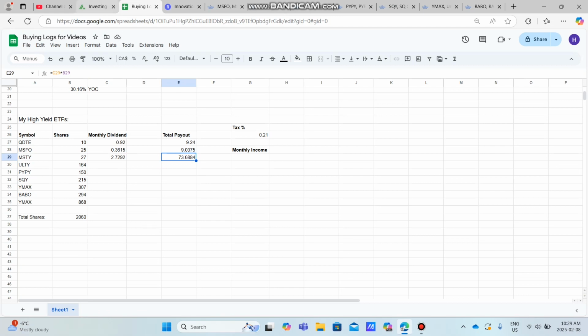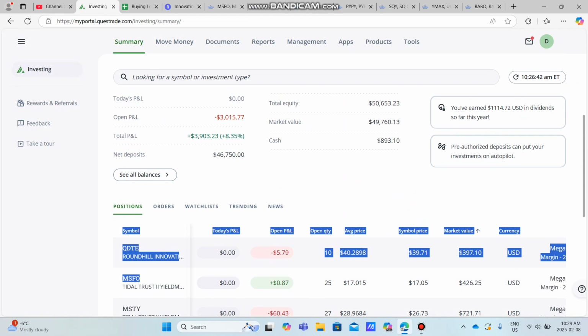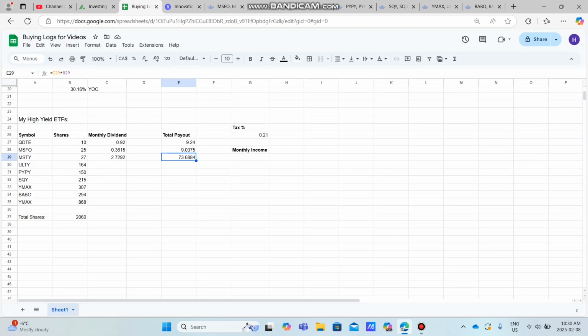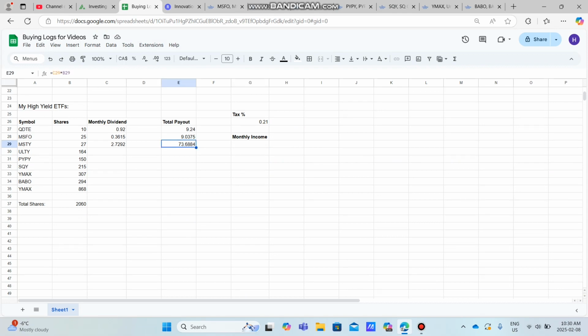That's pretty good. And one thing to remember as well is that this is in Canadian dollars, as you can see here, combined in Canadian. All these dividends that I'm receiving are actually in American dollars. So we will do this conversion so we get our true marker in terms of Canadian dollars as well, because this will be all American.